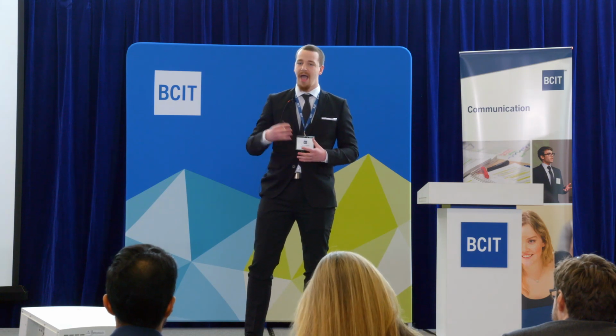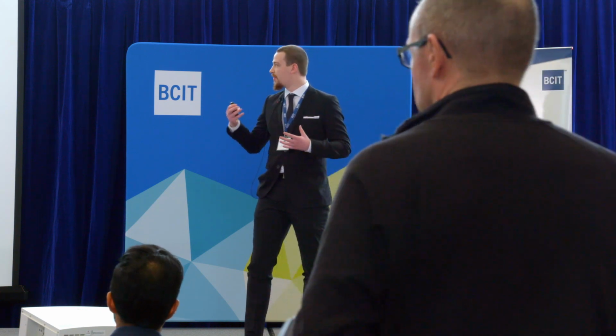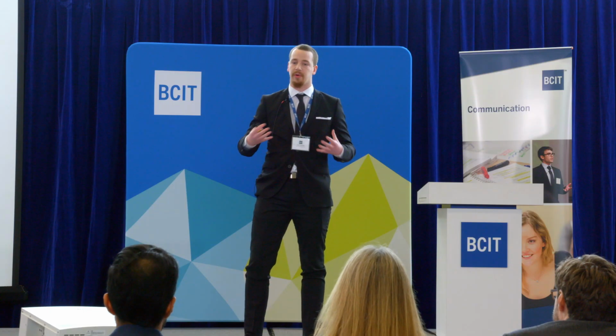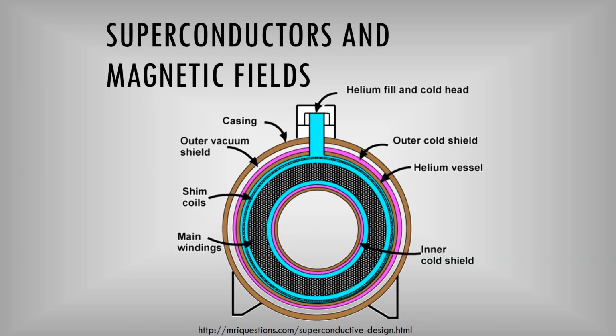Let's move on to the more interesting part of the presentation: how the superconductor actually saved lives. Well, that's through magnetic resonance imaging. This process is facilitated through a machine like the one shown. These machines can be found throughout Canada in hospitals and clinics. And the most important part of this machine is the superconductor.